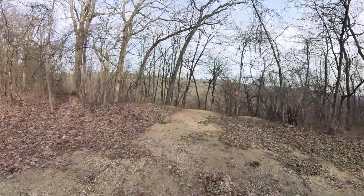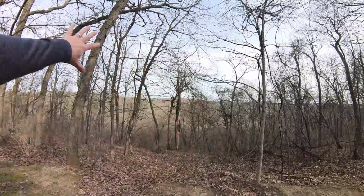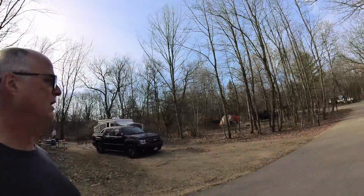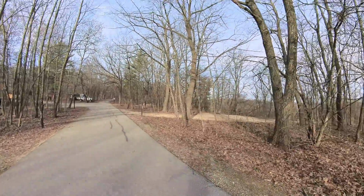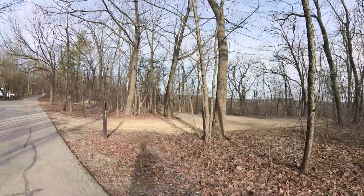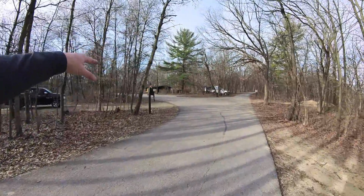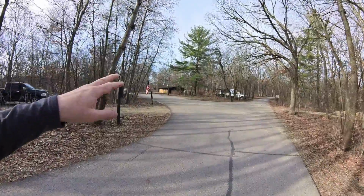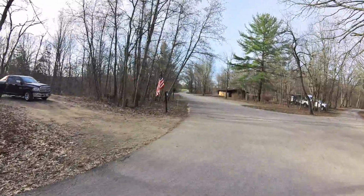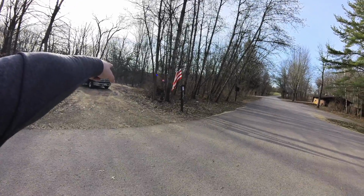So if you wanted to, you could be one of those people who backs the van up here and then opens the back doors to look out. All right, 291 over here, 292 over on this side, again over on the hill. Now we're back to the center section. The shower house that currently is not open. Campground host up the way. 293 right here. Power pole's way down there, which is kind of strange.